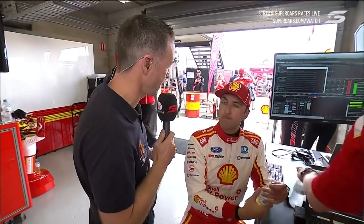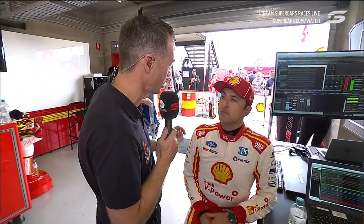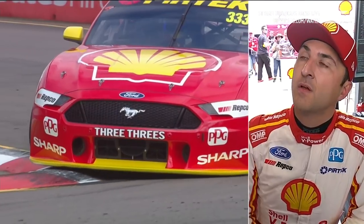Did you get everything out of that you needed? We saw a few changes going on with your car, a little fine tuning. Yeah, that's what practice is for. So, we've just made a couple of adjustments here and there, but nothing too crazy, not far from our window. So, relatively happy. We saw Scott make a bit of an error on his lap.